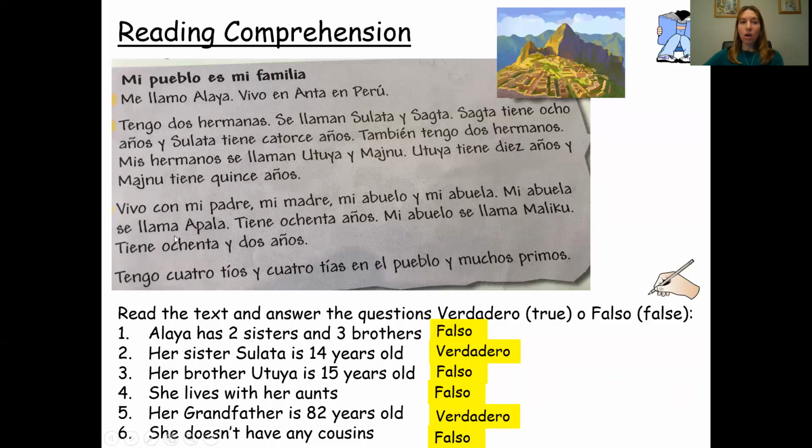That's falso. We know that because she actually says, tengo 4 tíos y 4 tías en el pueblo y muchos primos. So she's got 4 uncles, 4 aunts in the town or the village, and lots of cousins. It doesn't say male or female, so we can only assume it's a mix because it's primos, the plural. Give yourself a mark out of 6. Hopefully you got at least half of those right.